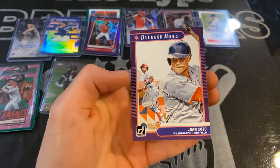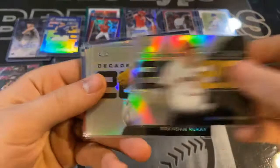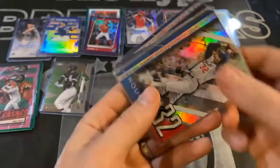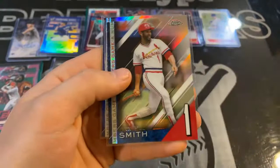All right, let's go through our top cards from the break. I'm going to start with inserts that are not top-loaded from Topps Chrome Update. Shohei Ohtani, Brendan McKay, times two, Victor Robles. Then the numbers game: Koufax, Clemente, Derek Jeter, Willie Mays, Ozzie Smith, Mariano Rivera, another Ozzie Smith, Nolan Ryan.